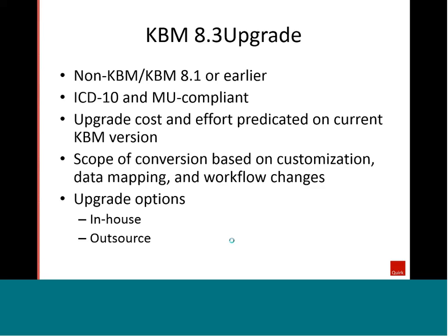So this is actually a really good time for organizations to reevaluate their workflows, especially if they've been on NextGen or any EHR for a number of years. It's not very often that you have the opportunity to look at your workflows and be able to make process improvements, and so doing an upgrade is the optimal time for being able to do your workflow analysis and identify any changes that you might need to make.